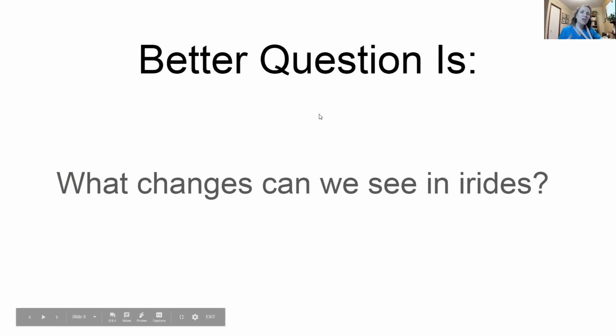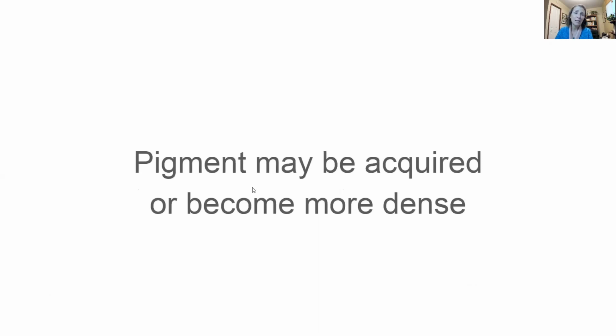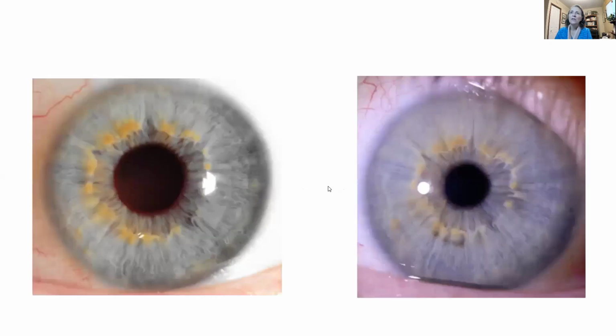So a better question than do eyes change is, what changes can we see in the irides? Let's have a look. The first and most important change to be aware of is that pigment may be acquired or may become more dense. Let's look at a few examples of this. We need to remember as we look at these images that pigment tells us that there is an organ that may be genetically programmed to be out of balance, and that imbalance will show up over time.